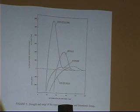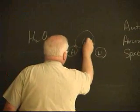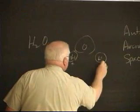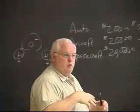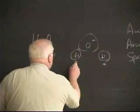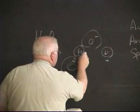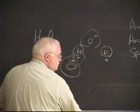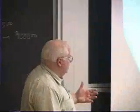If you have a molecule like H2O, here's your oxygen, and here's your hydrogen. The hydrogen will get positively charged, and the oxygen will get negatively charged. And so when the water crystallizes and forms ice, the hydrogens will attach themselves to other oxygens, which are slightly negatively charged, and there will be what's called a hydrogen bond there. It's just an electrostatic attraction because of the polar nature of the molecules.